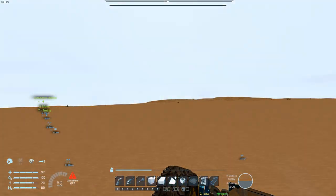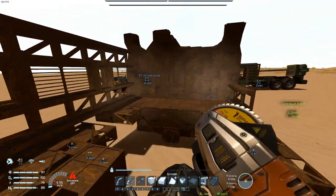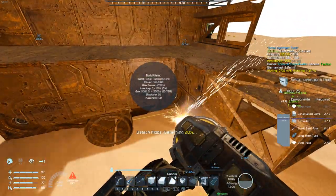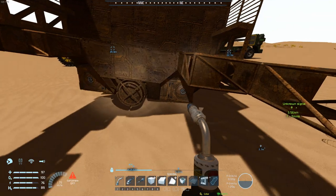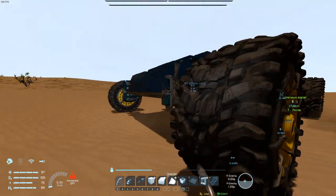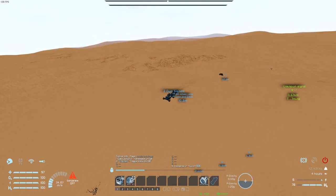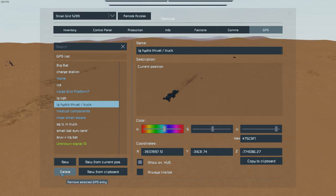Huh. I suddenly know what that block was that went flying. It was that cargo container. I'd like to get you guys. Let's just get home with this. At least we'll bring something home. I can probably get rid of that GPS now. That was with this one. Yeah.